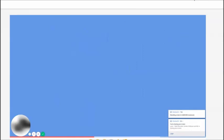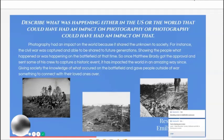Photography had an impact on the world because it shared the unknown to society. For instance, the Civil War was captured and able to be shared to future generations, showing the people what happened or was happening on the battlefield at that time. So once Matthew Brady got the approval and sent some of his crew to capture it in a historic event, it has impacted the world in an amazing way since, giving society the knowledge of what occurred on the battlefield and gave people outside war something to connect with their loved ones over.